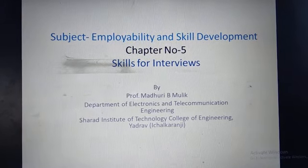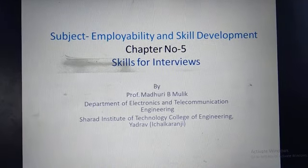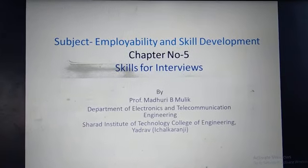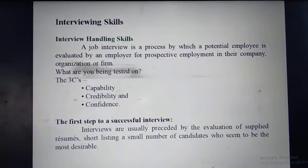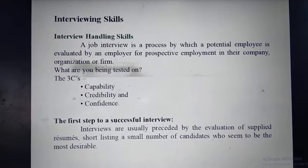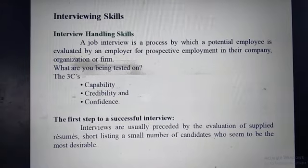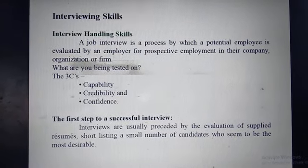Good morning, students. Today we are going to see chapter number 5, skills for interviews. So let us focus on the first point, interviewing skill. In interviewing skill, we are going to see interview handling skills.